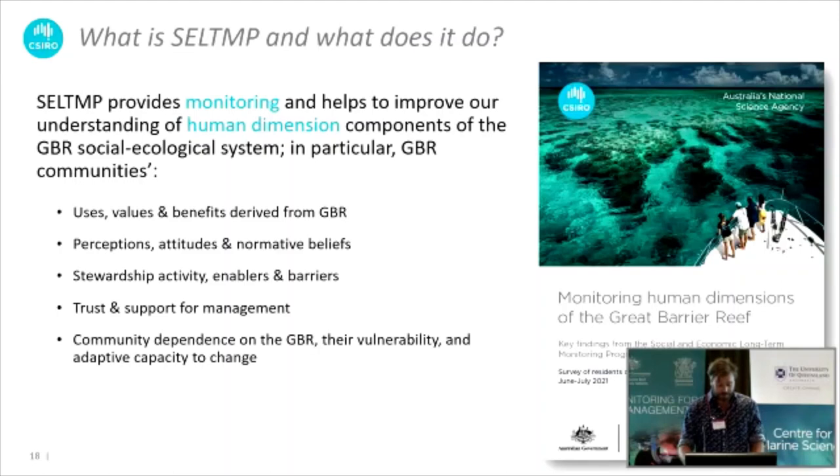So SELTMP has been around for a decade now, but for those who are unfamiliar, it's a monitoring program that helps to improve our understanding of human dimension components of the Great Barrier Reef as a social ecological system. So the sorts of things we monitor include those on the screen there and other aspects of reef users and communities' relationship with the reef.